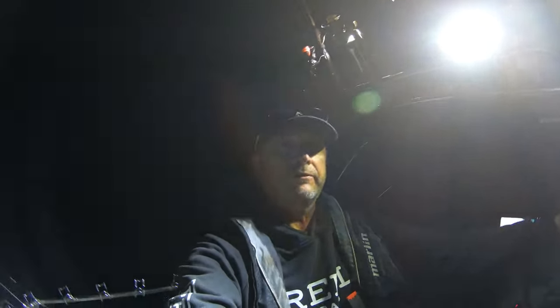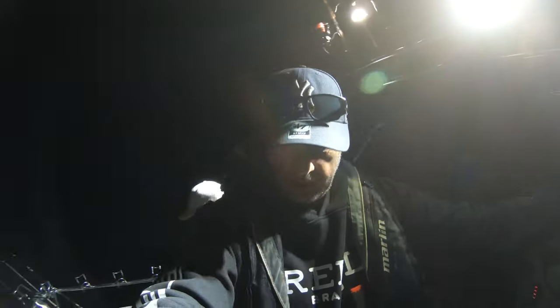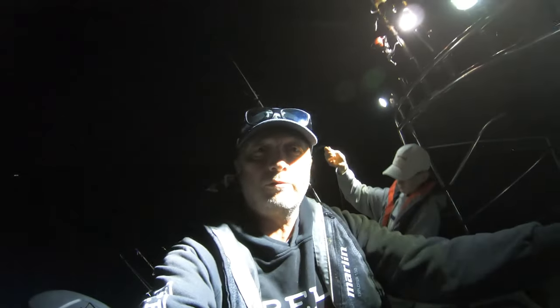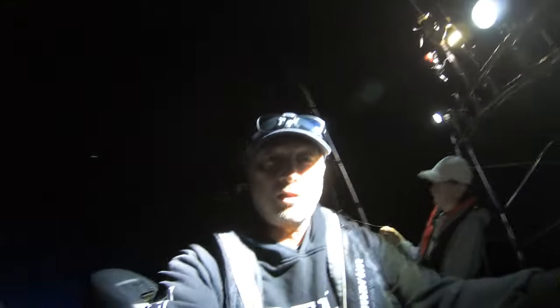Okay, so here we are. It is just looking like sunrise is just starting to come up. Now it's about 20 to 5 at the moment, and we are about 18 metres straight out from Carrum, and we've just anchored up. Couldn't find anything on the sounder, which is quite common for us. We generally don't find too much on the sounder, but we just go to our regular spots and burly up and put our rods in, and hopefully they find us. So let's get these rods in.